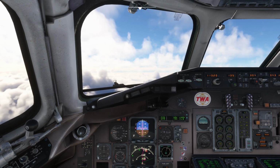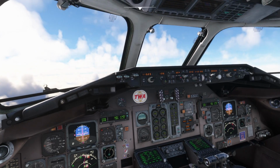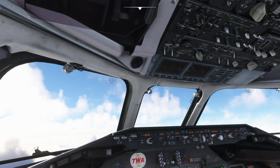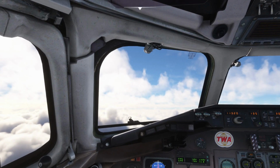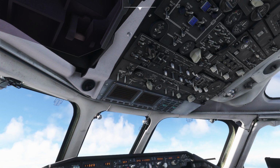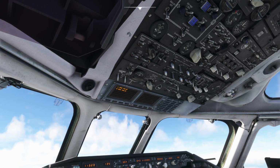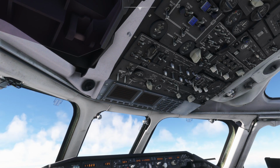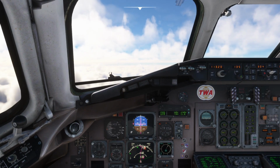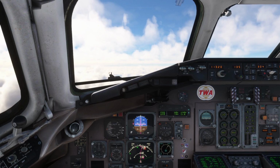Alright, there we go, 18,000. We'll go ahead and set standard now. All the lights can come off. And now that we're pretty much above most of the moisture, except for a little bit, I'll go ahead and turn off the anti-ice. And we can get the ignition off. Alright, that's it for the climb, and hope you guys enjoy the rest of the flight. I'll see you guys back at 18.